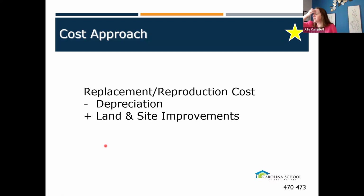The problem will have to tell us which one to use. It'll give us the replacement or the reproduction cost. And we've got to deduct the depreciation. How many years into the useful life are we? How much do we have to deduct for economic obsolescence? Once we deduct depreciation from the cost, then we add our land site improvements. And that's the whole gist of the cost approach. You've put value on the land different than value on the property.